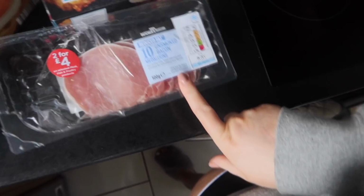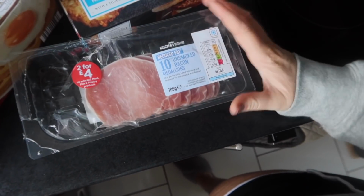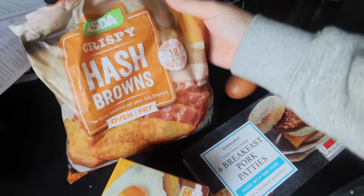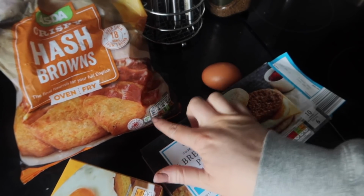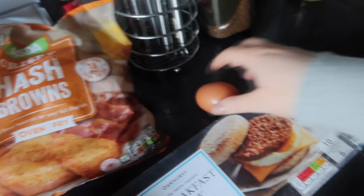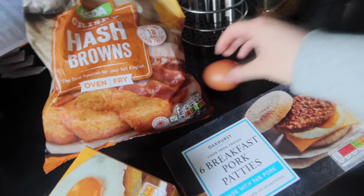I've then got two bacon medallions, which I'll just be frying off. These are 64 calories for two. And then I've just got a hash brown there from Asda, which is 77 calories for the one I'll be using, and then an egg which I'm just going to fry and pop on top.